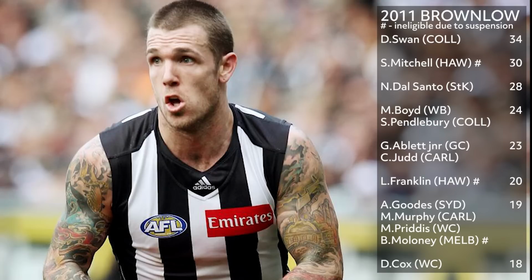2011. Dane Swan, Collingwood. Dane Swan broke the record for votes in a season, and his stats show why. Except they don't, because his 2010 was better, but anyway. With Sam Mitchell polling the most votes of any ineligible player despite being suspended in round 5, so why give votes to him after that, for God's sake? Swan's win was convincing in the extreme.